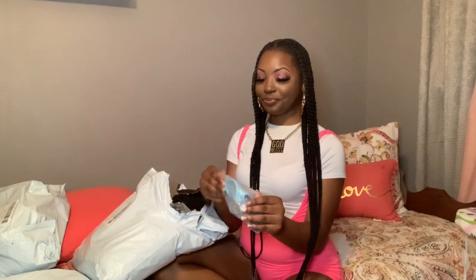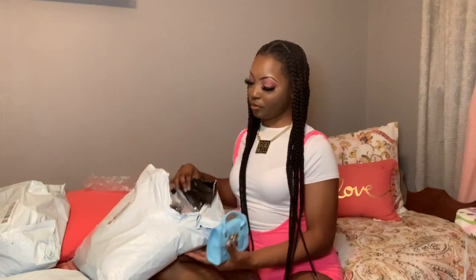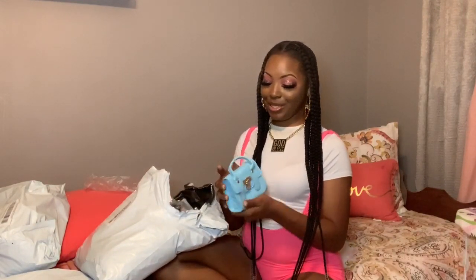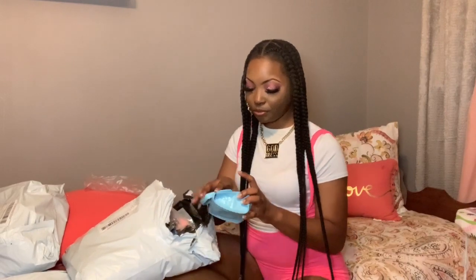One of my favorite items that I ordered. So the first one is this cute little bag. Yeah guys, this bag I think wraps around my waist. It's like a baby blue. I wouldn't say turquoise, it's like a baby blue.